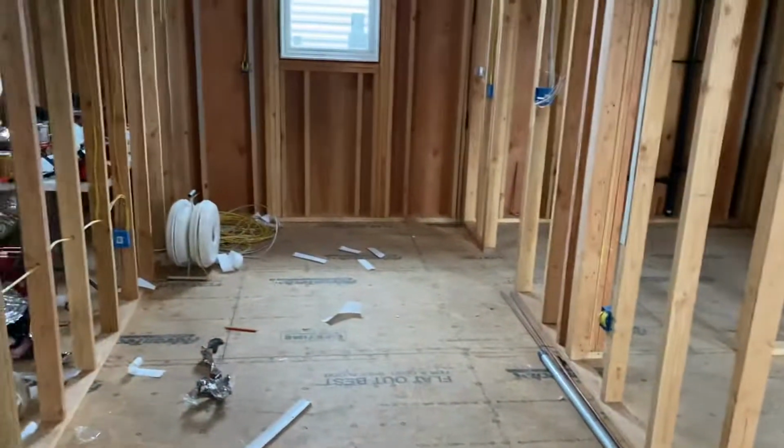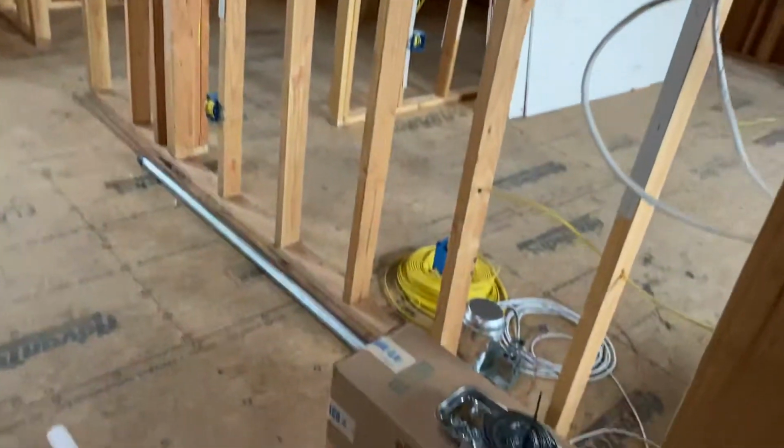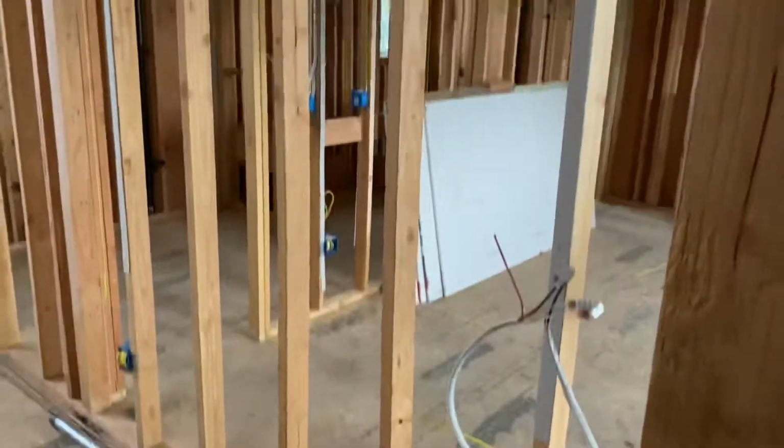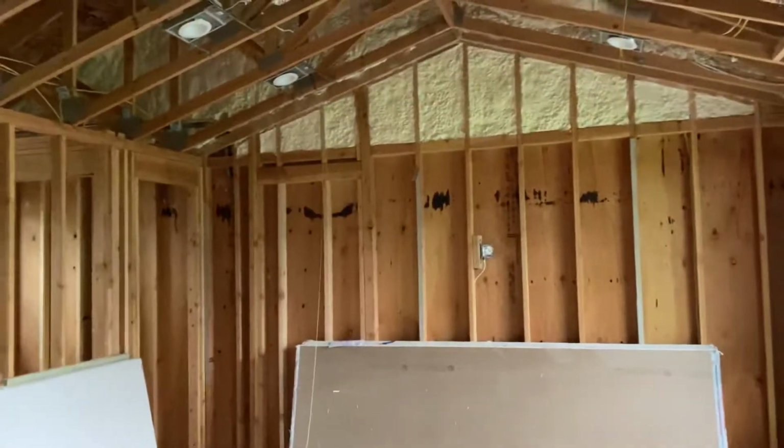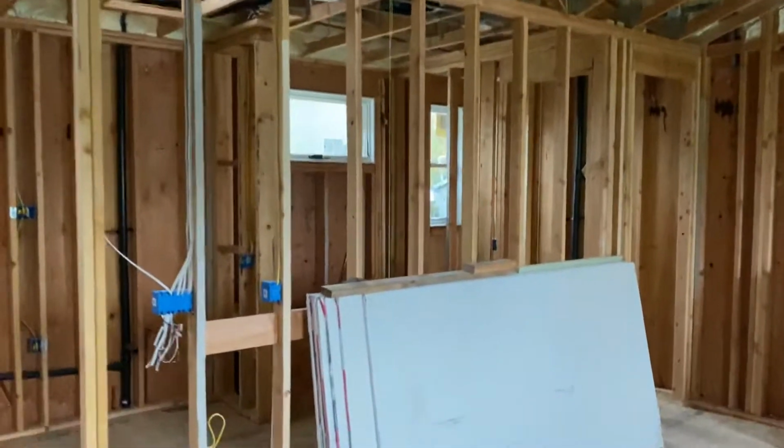Big walk-in closet. I was thinking about putting a washer and dryer right there. I'm still thinking about it. Right in the closet, be pretty convenient. Bedroom. And that's the bathroom.